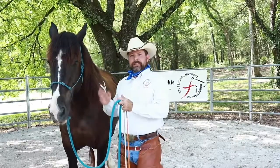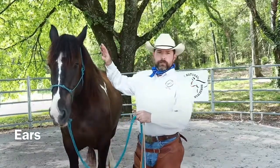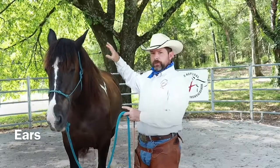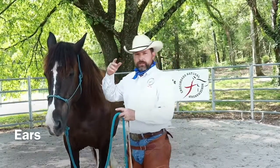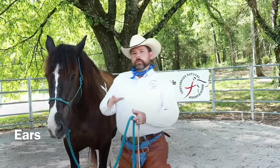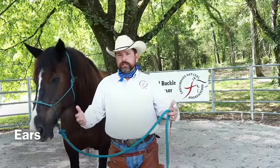The next sign of behavior is going to be the ears. Right now you can see that Shire's ears are pointing back behind her. Now what that means is that she is just focusing one of her senses, which is the sense of hearing, behind her because she knows what's going on in front of her. I'm here with her, she has this front covered, she could see the front of her.